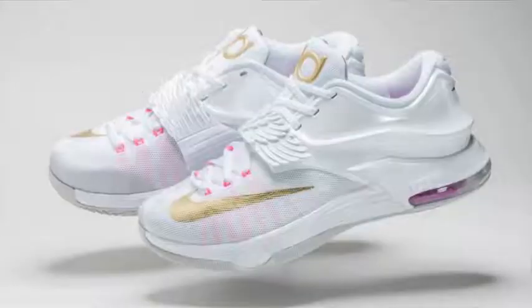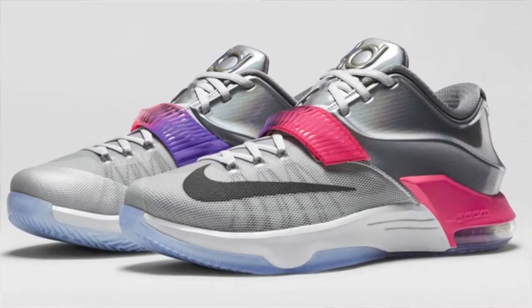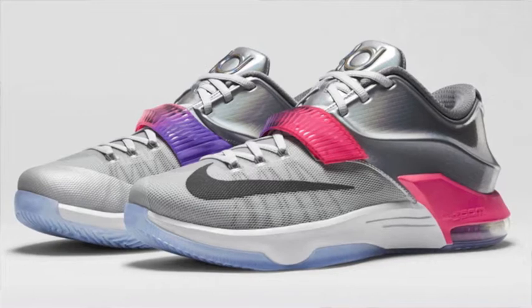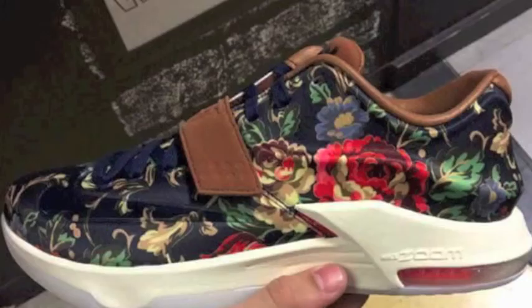They've got the Aunt Pearls, which are probably my least favourite next month's shoe, but I don't mind a bit of wing action on the Velcro strap. Nice and clean colour. But the All-Star shoe is something from the future. All silver and pink and purple. Doesn't get better. And then the Florals, which are early next month, are just ridiculous.